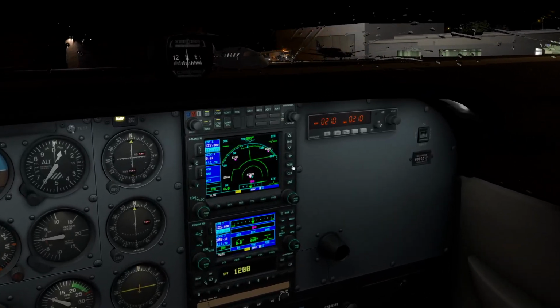Alright, sweet. Let's go ahead and grab the ATIS. I'm going to turn that down a little bit so we have less mic feedback coming in. Alright, let's grab the ATIS, which is going to be on our departure, 132.1.